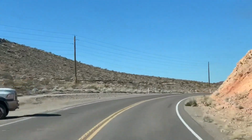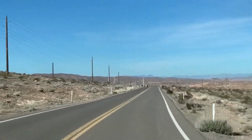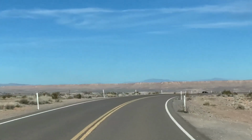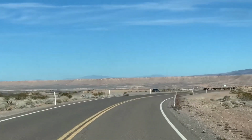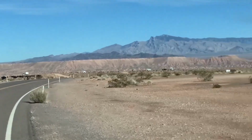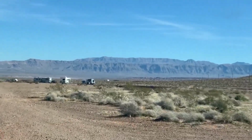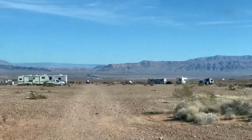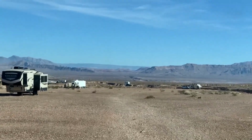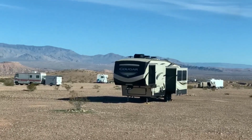Snowbird Mesa is just around this turn. That's where we're boondocking. It's free camping. It's U.S. Bureau of Reclamation land. We're in the second finger. Let's go down and take a look at our boondocking spot, and then we're going to take you down to the town of Overton. This is Snowbird Mesa. Okay, my rig is off to the left here, my Cougar. That's my Cougar right there.